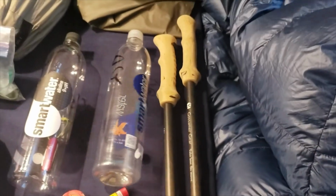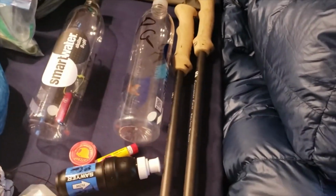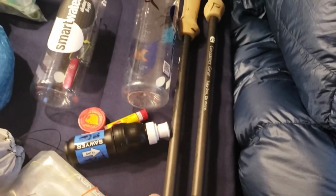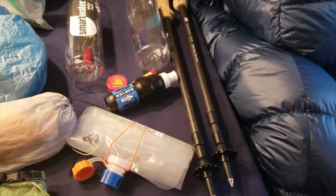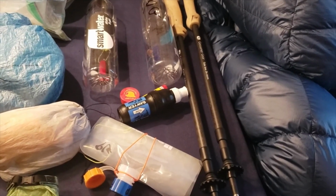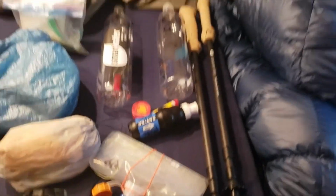Here are my trekking poles. I think this is probably going to be my only mistake. I went with the Gossamer Gear carbon fiber LT5s. I heard a lot of people say these break. They weigh about 9 ounces for both of them versus about 20 ounces for a pair of more sturdy poles. Again, I don't think I'm going to like the twist locks, but I'm going with them.